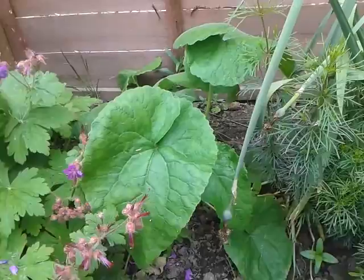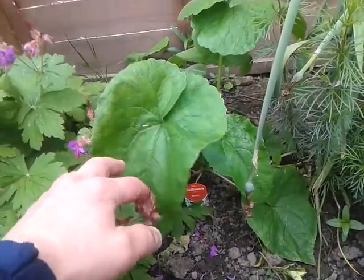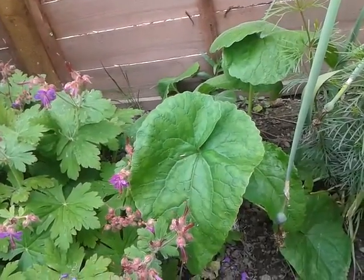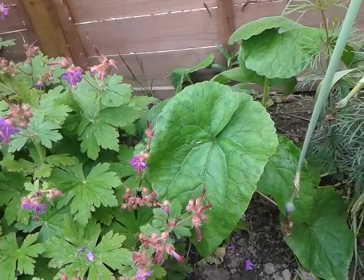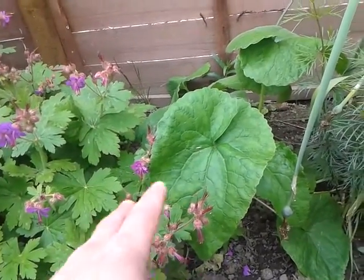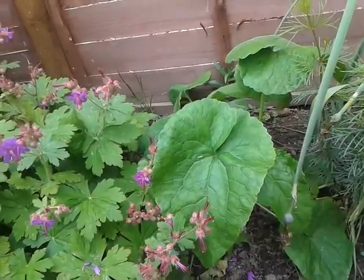This is my honesty. I bought this as a plug plant at Nostell Priory, because every time I've tried to grow honesty in the previous times, it dies within like a week, it never germinates.